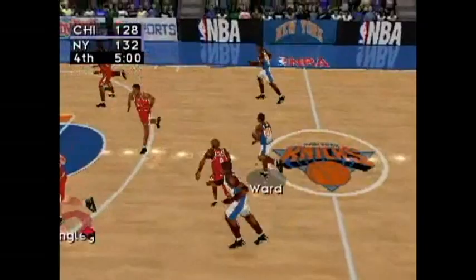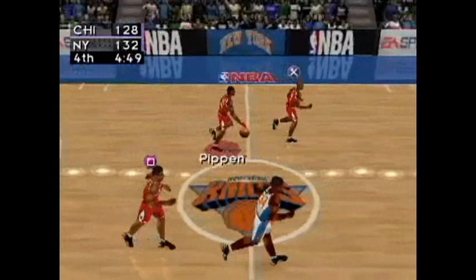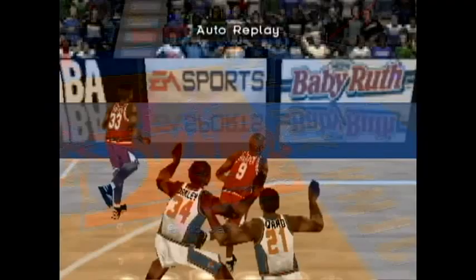Ewing gets the pass. Johnson to Houston. Oakley gets the rock. Puts it up. He rims the ball. From center court to Harper. Makes the lay-in. Let's check that layup on replay.